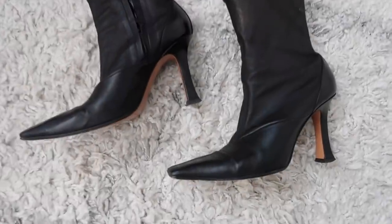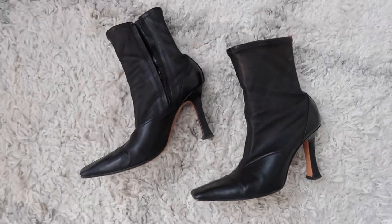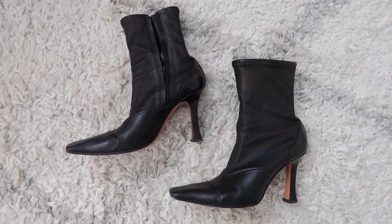And for the shoe, I just went with my favorite Celine boots. Y'all know I wear these boots with everything, but Lulus does have some incredible boots on their website, very similar to these, if any of you are looking for affordable, very trendy, very well-made boots for fall and winter.